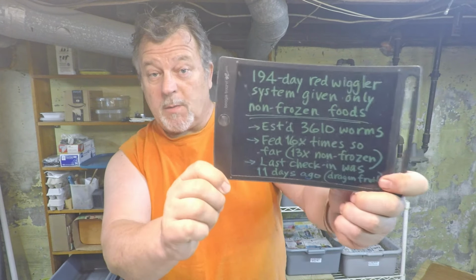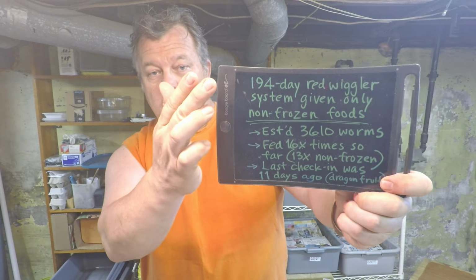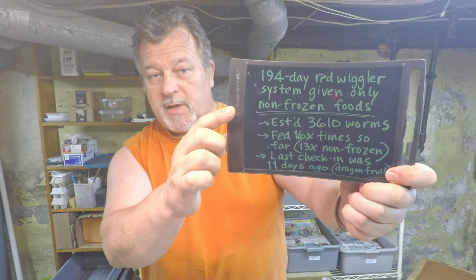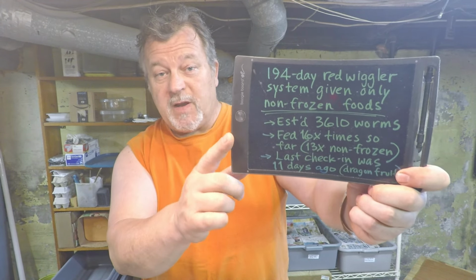Hi everyone, welcome. I'm down here in my wormery preparing to check in on one of my worm bins that I've got some information about over here on the board. It's red wigglers approaching 200 days of age. You can see information about the estimated worm population size, and how many times there have been feedings.